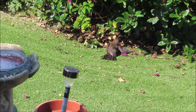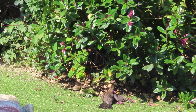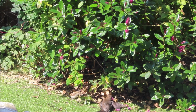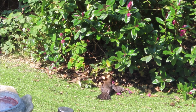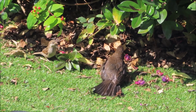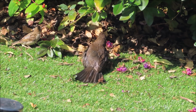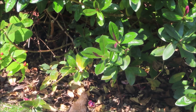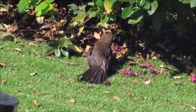Two little birds quite close to him now. Not only are they not reacting to him, neither is he or she. She just continues to lie there. Oh, is he perking up a bit? Or is he simply enjoying being in the sun there? Perhaps he thinks it's a very safe place just to have a rest.